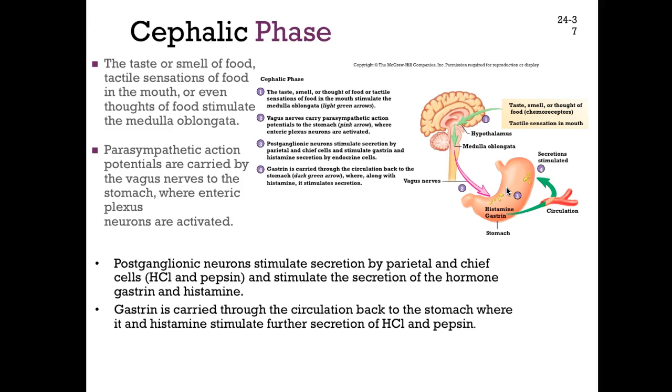So what's happening once it stimulates this area? The neurons within the stomach here are going to cause those chief and parietal cells that we found in the mucosal lining of the stomach to release hydrochloric acid and pepsin. It'll also cause the secretion of gastrin and histamine. What gastrin does is it goes into circulation and comes back to the stomach to cause more secretions. And also we will have the histamine stimulate more hydrochloric acid and pepsin.